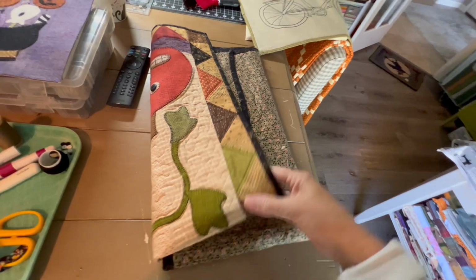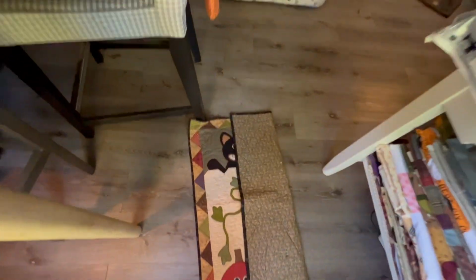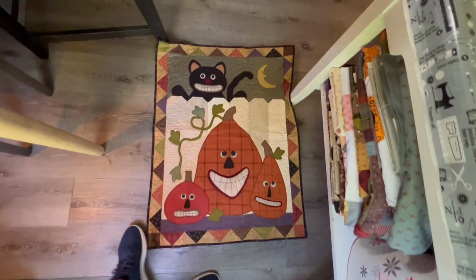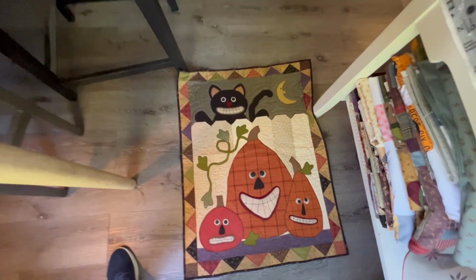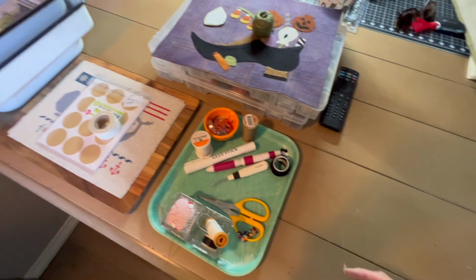And then this is a quilt, a little wall hanging that I did out of wools. And I usually hang it by my front door. Isn't it so cute? So I just need to hang those things up. So they're sitting here on the table. And let's move right along.